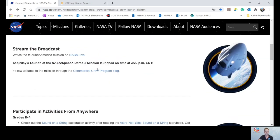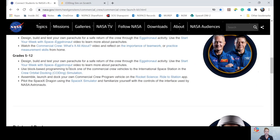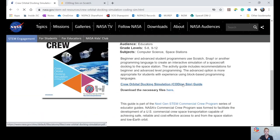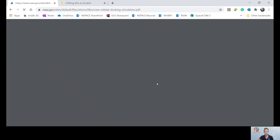And one of the activities that I mentioned we're going to be looking at really briefly today is the Crew Orbital Docking Simulation. So if you click on this activity, all you will need is internet access to be able to complete this. It has an educator guide, which you can access here. If you're doing this from home, you can also use this guide. And then it gives you the files that you'll need to download in order to do this coding activity on either of the applications that it mentions.